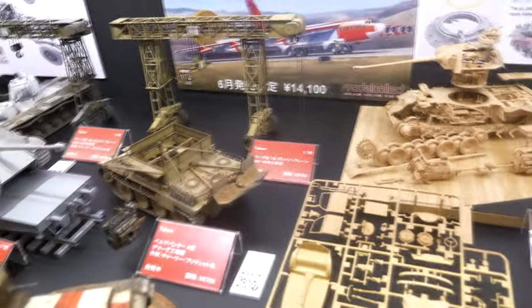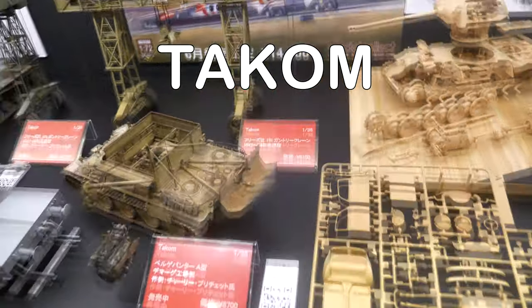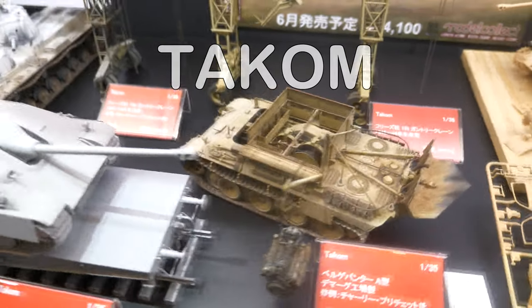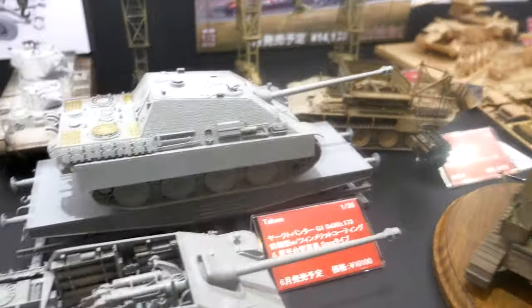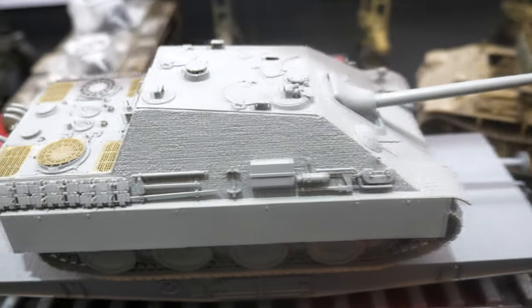Here's Takom. Takom have got some recent releases here. The Strabakran. Here's the Burger Panther. And this one has really caught my attention. It's the Yag Panther. If I can get in there close.